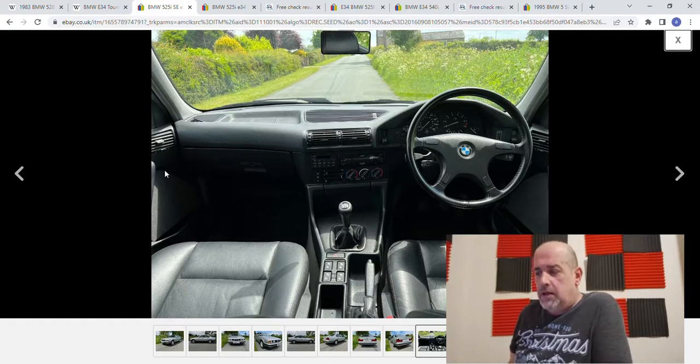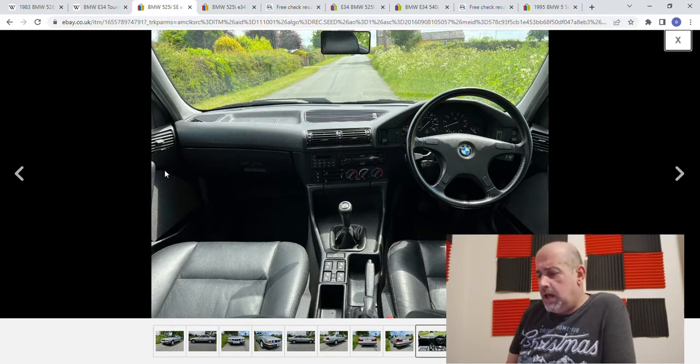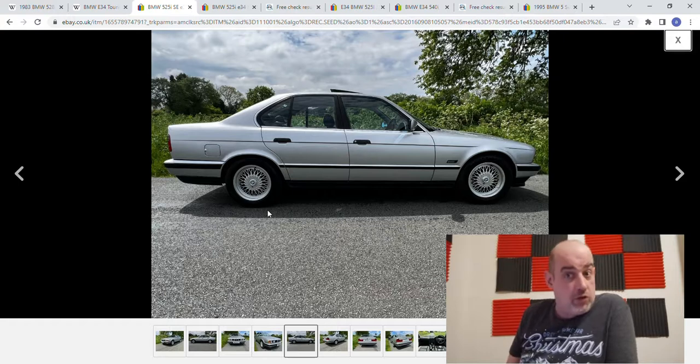But there is a downside. All modern classic cars, retro cars, have an Achilles heel. And the Achilles heel in this one is, well, literally an Achilles heel. Just always when you're looking at one of these, you can have an absolutely perfect body shell with no rust. It can even look all smart down here. And then you get underneath it and have a bit of a poke around, as you always should when buying a classic car.